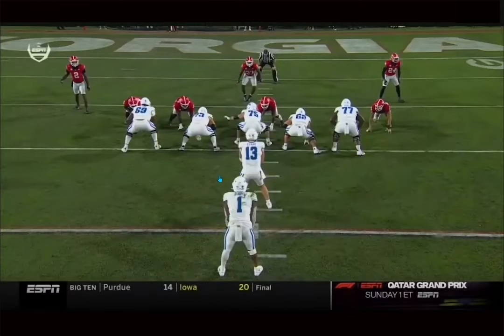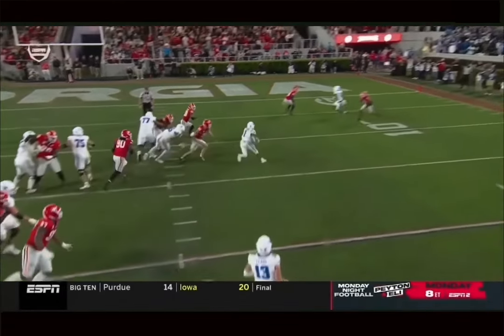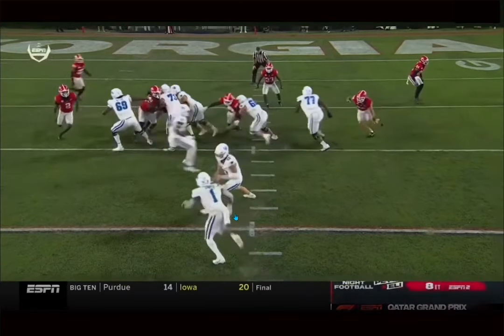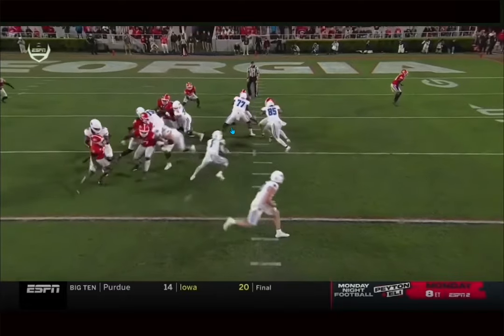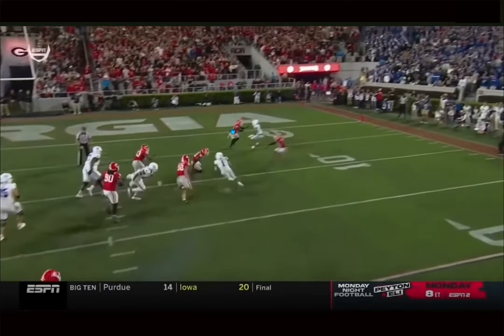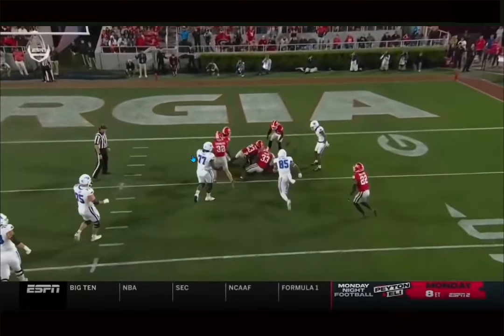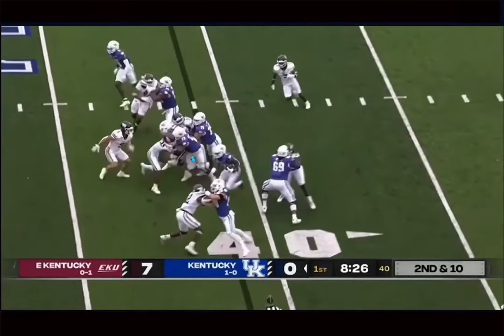Some more stuff here. Just finding the cutback lane right away on some outside split zone. He sees it instantly. Just good vision. The recognition skills are there. It's one of my favorite things to watch. You can just see he identifies these blockers coming in, works back down the line of scrimmage, doesn't even try to cut all the way back now, just gets vertical, falls forward for a few yards, carries guys. All really, really good stuff right there. Like that, he can identify that.